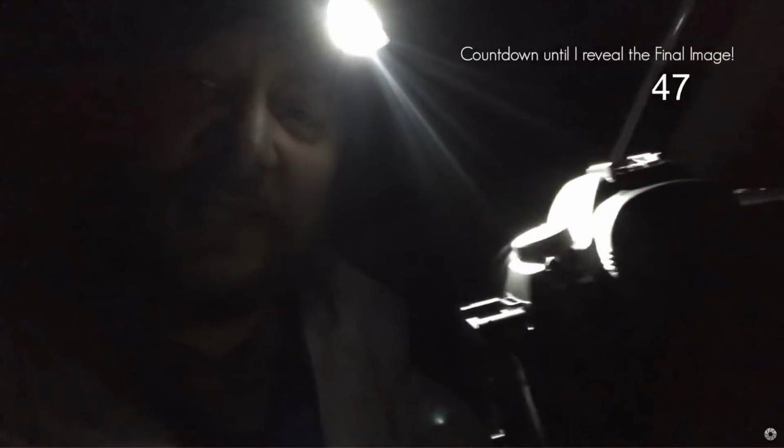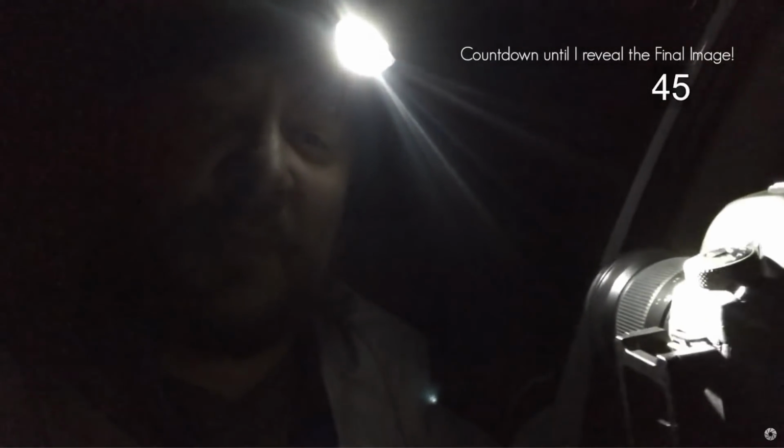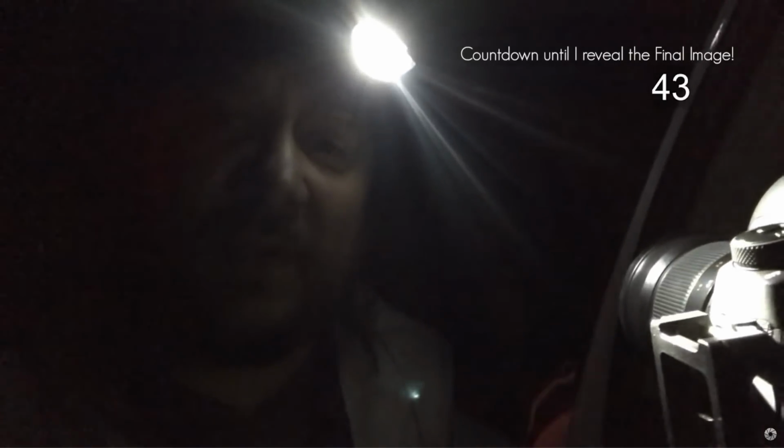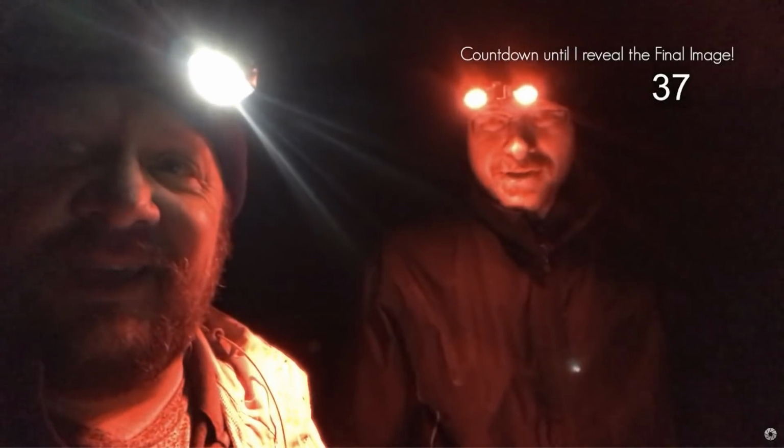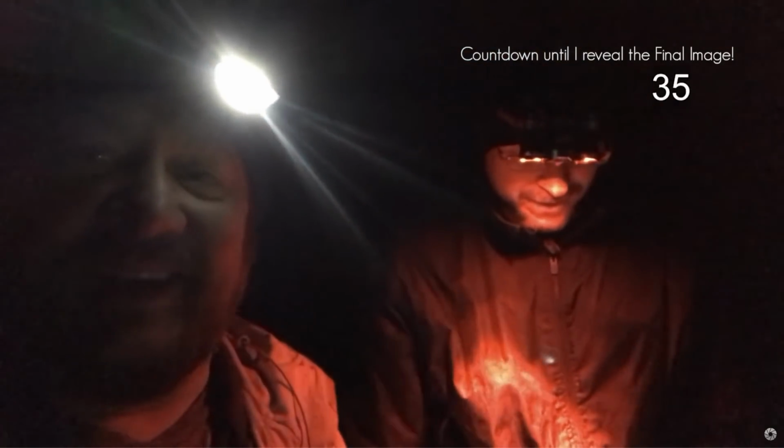So now we're at the last location with the tree, and we're just gonna light paint it, shoot it, and get some warmth because it is really cold. 38 degrees cold in June. Oh. Middle of June, 38 degrees. Wow. Yeah, right. The Milky Way is so huge.